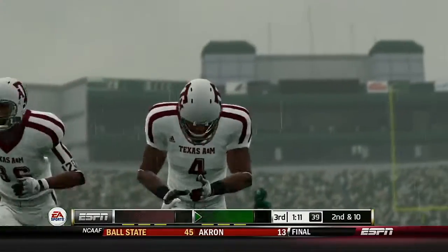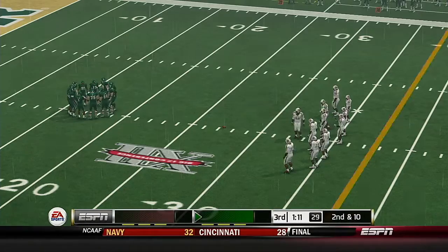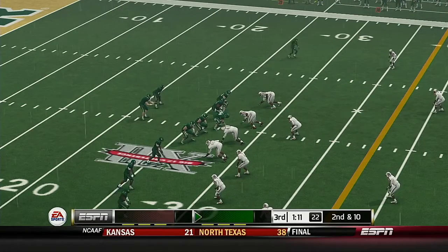Great job by the defense of getting after that quarterback. And right now, I think they've got him with some happy feet. He appears to be a bit rattled. From their own 27-yard line, second down.